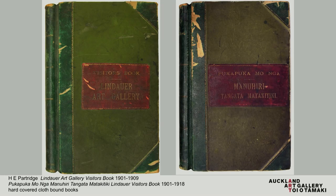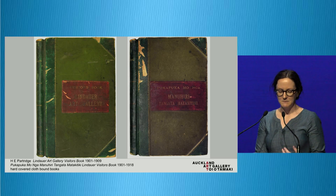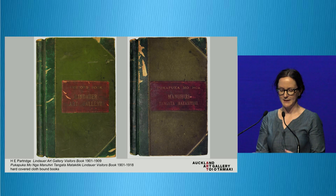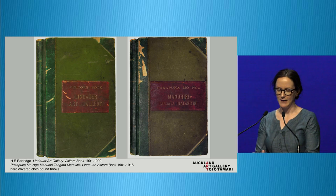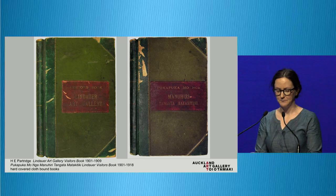So just to take a slight sideways step, I'm going to tell you a little bit more about the archives collections, just so you understand the significance of these materials and how they're used. The archives collections are really important for the gallery and include a hugely diverse range of materials. So they may relate to the gallery, an artist's practice, particular artworks, or other arts institutions around New Zealand.